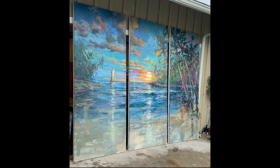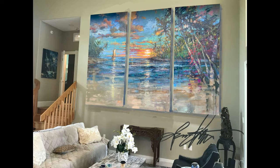Actually, 9 feet by 18 feet. That's it right there. Yep, it was 3 panels. It was a triptych, and I signed it at the wall. Wow, that's hanging with some very special collectors of mine. And it was a 1.5 year project. Man, that's like 3 Phil paintings right there.